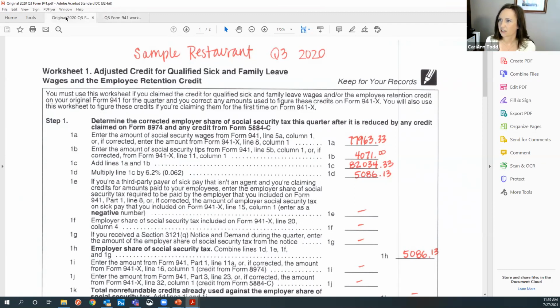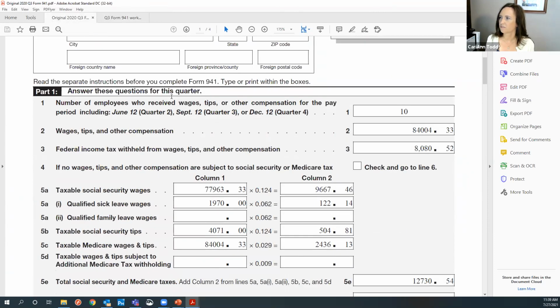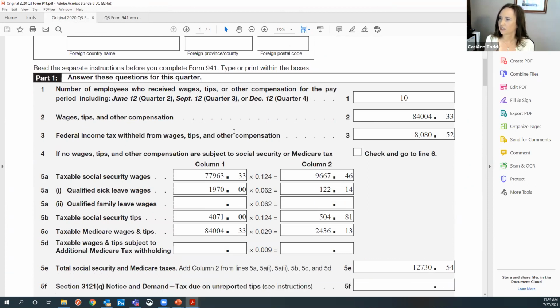So here is the original. Can you see the original 941, Tom? Yeah, we could see that. Okay, so this is the original 941 that this business filed, or this fake business that I made up filed hypothetically for Q3. And you can see here's their wages, here's the sick leave wages that we talked about, here's the tips, because tips are not included for ERC, because tips are, if you think about it, technically not paid by you, they're paid by the employee, the customer. So those are excluded from ERC.